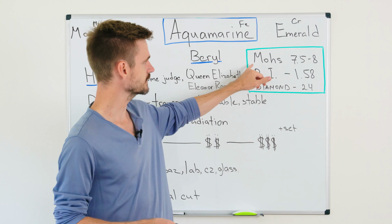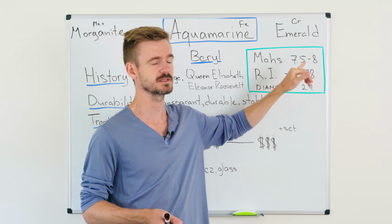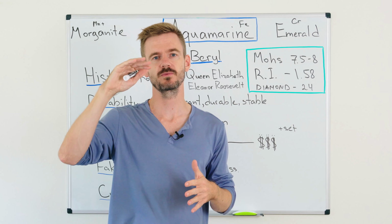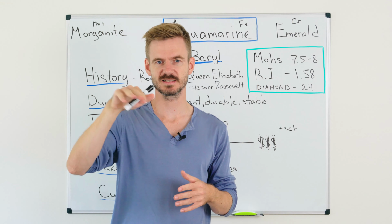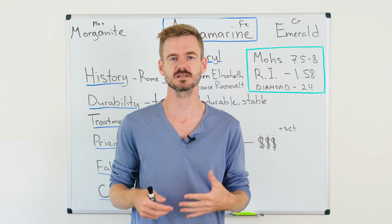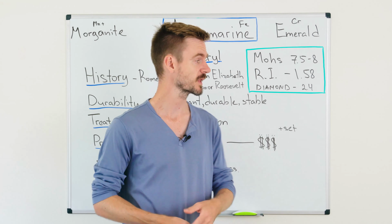Its scratch resistance on the Mohs scale stands between 7.5 and 8. And to give you a comparison, the diamond is 10, the sapphire is 9, and the aquamarine stands at around 8. So it's very scratch resistant, and you can wear it on a daily basis without worrying too much.